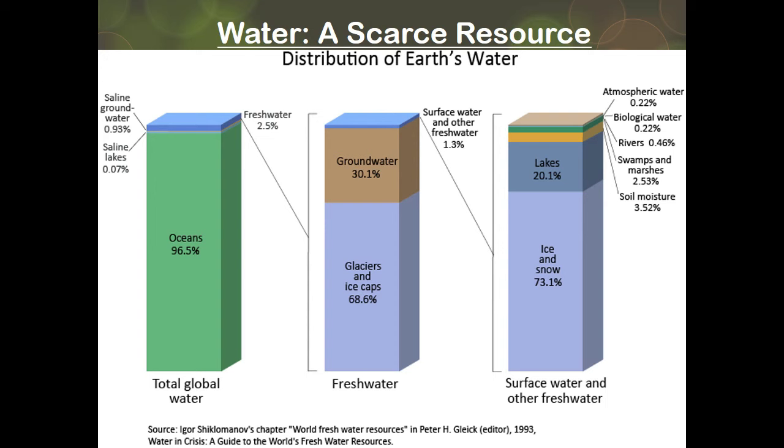We can see here that soil is actually a very significant reservoir of fresh water. If you combined all of the water in the atmosphere, all of the water in Earth's biota, all of the water in the rivers, and all of the water in the wetlands, you still would not have as much water as is held in soil. So soil is a major reservoir for fresh water.